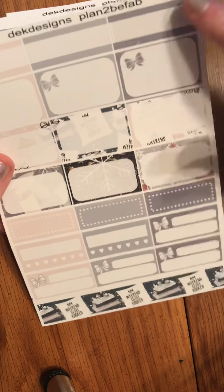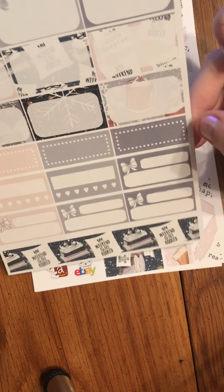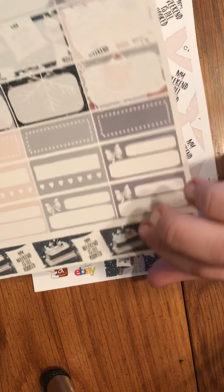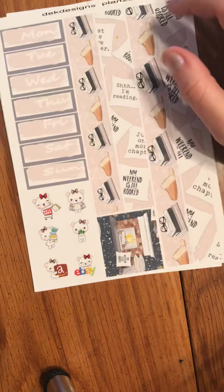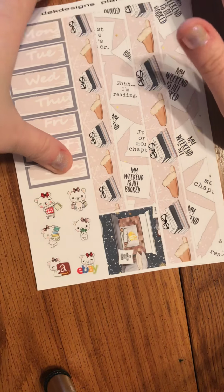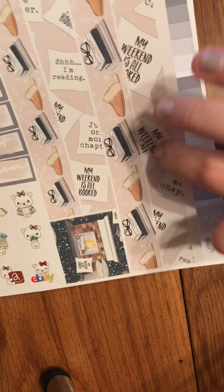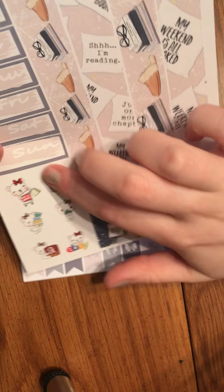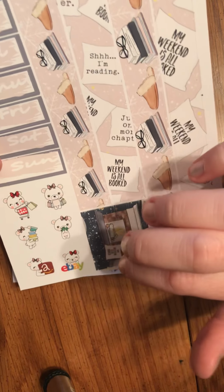We have 3/4 boxes, 9 half boxes, 3 more quarter boxes, 2 habit trackers, 4 bill dues, some bottom washi, which says my weekend is all booked. I love that. Have more washi here, some patterned washi. We have some deco icons, some very, very cute icons. Did you see what I did there?